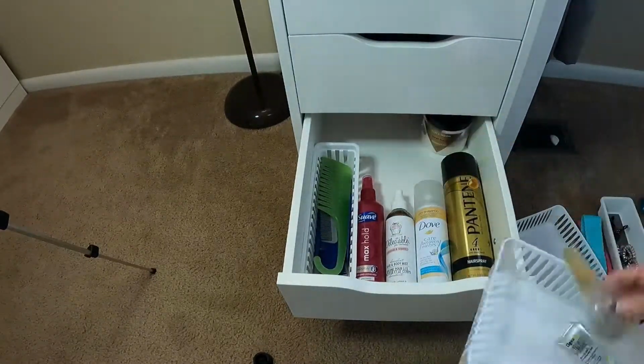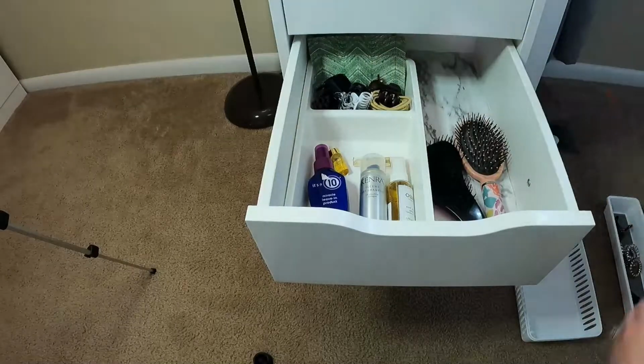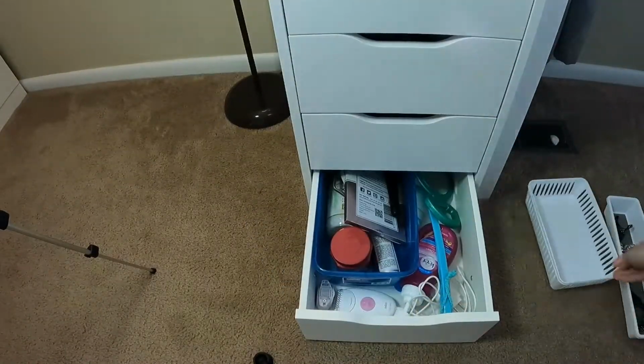The last two drawers were styling products and then tanning and hair removal. Again, I decluttered a few items and reorganized the drawers.